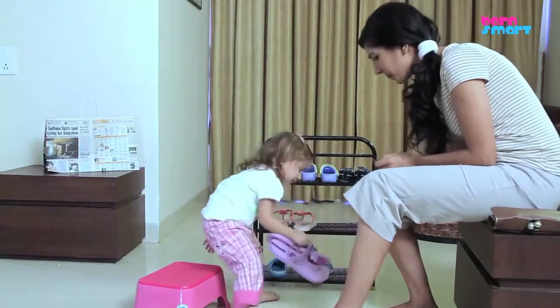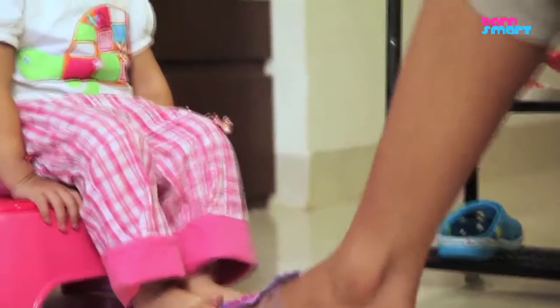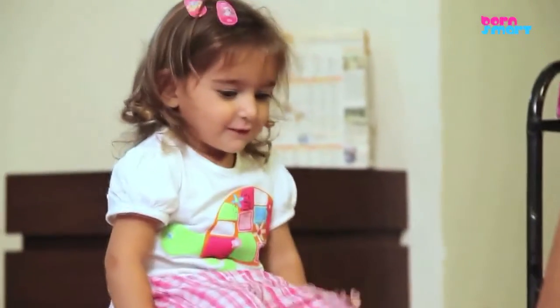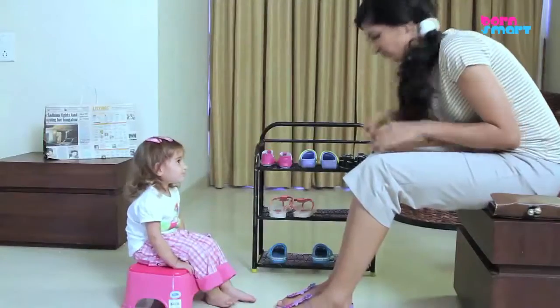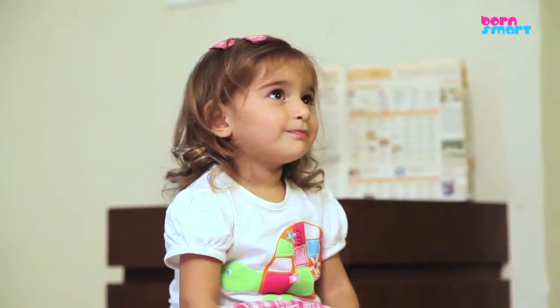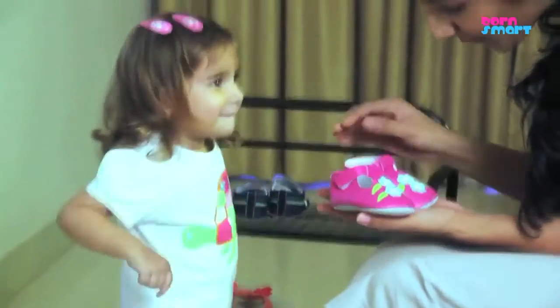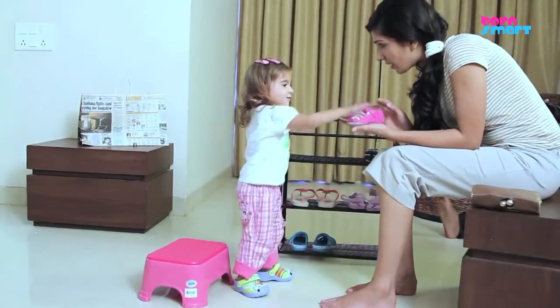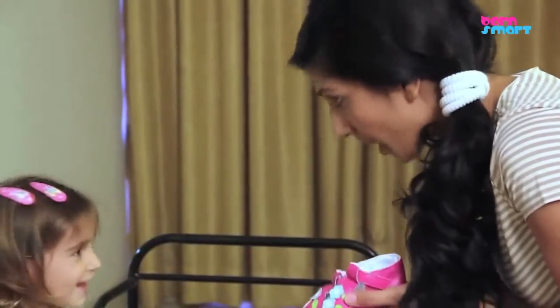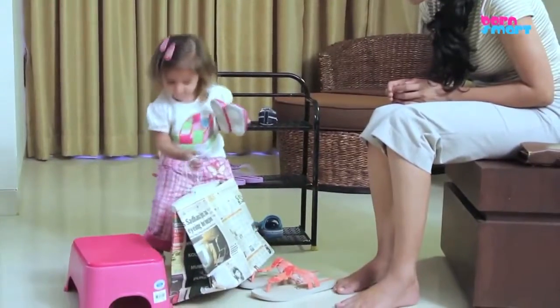Tell your toddler, "I'm looking for some pink color shoes." And throughout this interaction, try and use vocabulary like big, small, a different color, etc. Once you have selected your shoes or sandals, tell your toddler, "Please pack them for me."